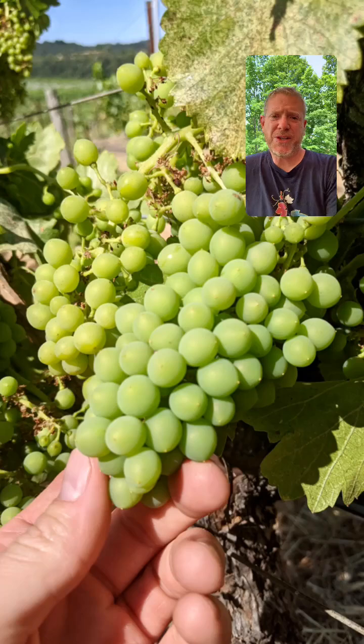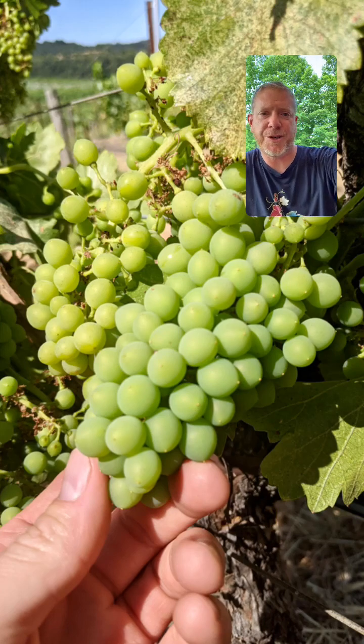So I want to start with the progress of the grapes. So you can see where we are. The grapes are getting larger. They're almost full size now. We're probably a month or so away from the beginnings of veraison when they start to turn color. So this is Grenache. I'll give you some contrasting other pictures.